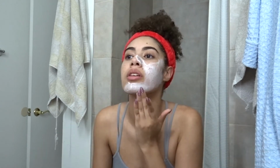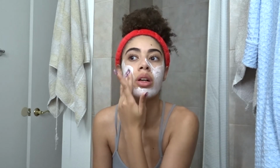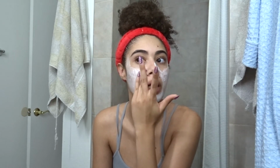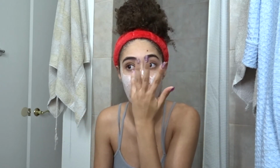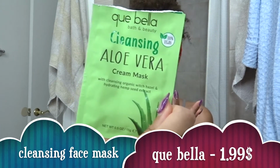So I'm going to apply this all over my face, mostly just in my problem areas. In this one, it has witch hazel, which I know can be drying, hemp seed oil, and aloe vera. We're helping protect the skin barrier, we're cleansing, and we're hydrating. These K Bella face masks, honestly, these do the trick for me, y'all. I swear by these things because it's in a little tiny package like this. It's a terrible way to show you, like this.